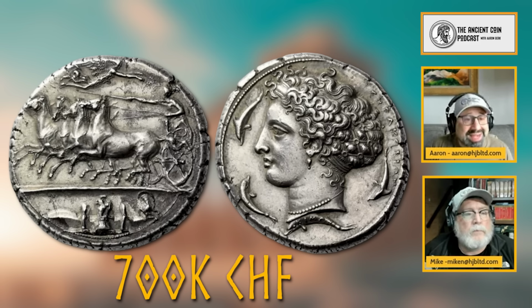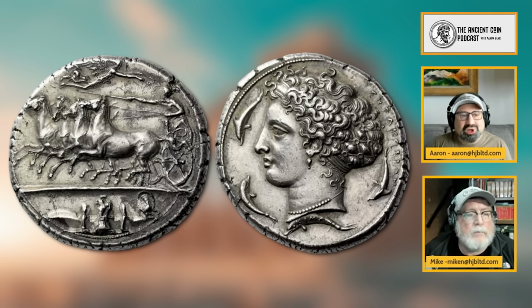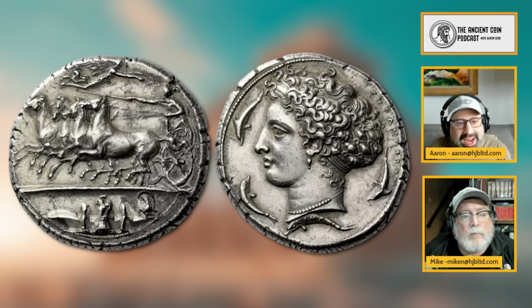This I would consider a mint state coin. This is what you'd have to pay for a Dekadrachm that's mint state that hardly ever comes up. And so perfect on both sides, wonderful signature, great surfaces, both on the obverse and reverse. So you're approaching $1 million here. And so it's far less than the typical 50 to 80,000 for a really high grade Dekadrachm that would wow most people if they held it.